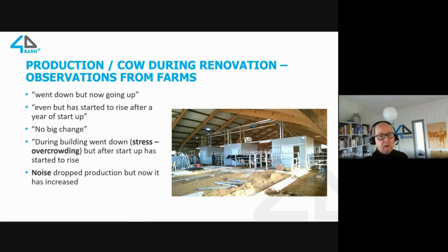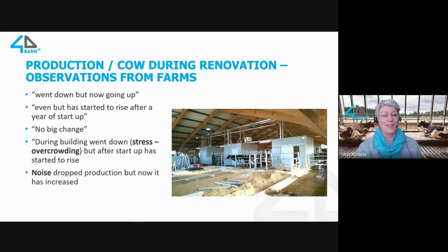And in those renovation cases, there's quite a lot of noise, for example when you are cutting the old concrete or diamond sawing it away, so the noise is maybe the biggest problem. But in the end of the day, it just takes some time and then it's over. Exactly, and cows are really amazing in how they adapt to many things. In the first hours, they might be really scared, but in the end of the day, they are like, okay, nothing's happening, so let's continue doing what we are doing, lying down and eating.